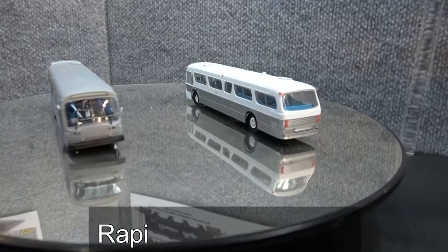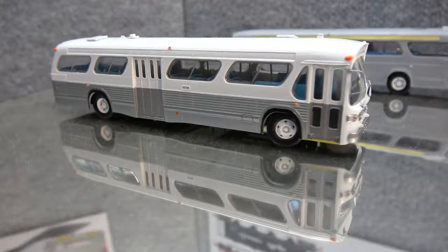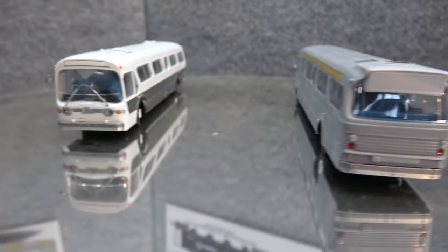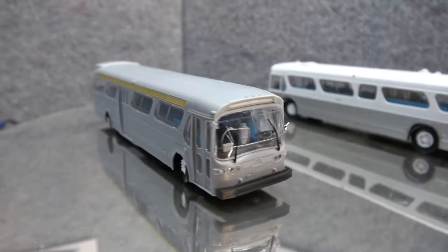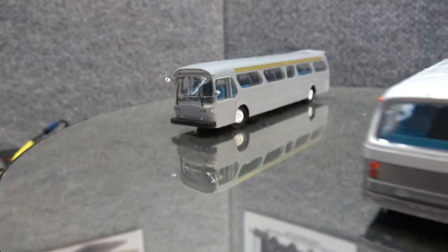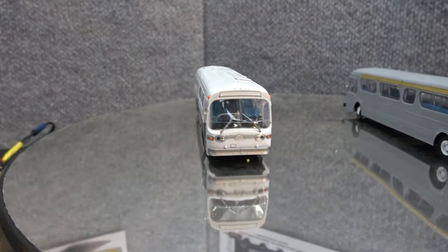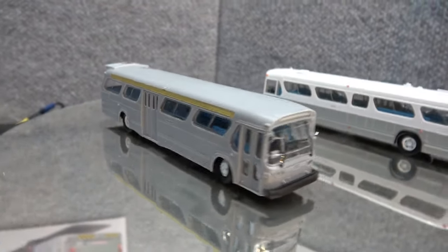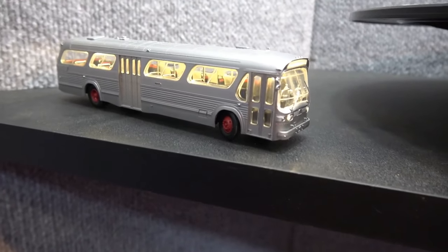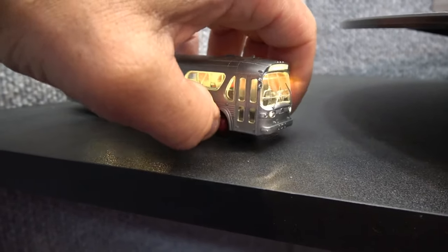Here are your buses for you bus guys. There's actually a bus like this in my area, broken down, of course, but in my area. There it is, and a lit version. The wheels turn.